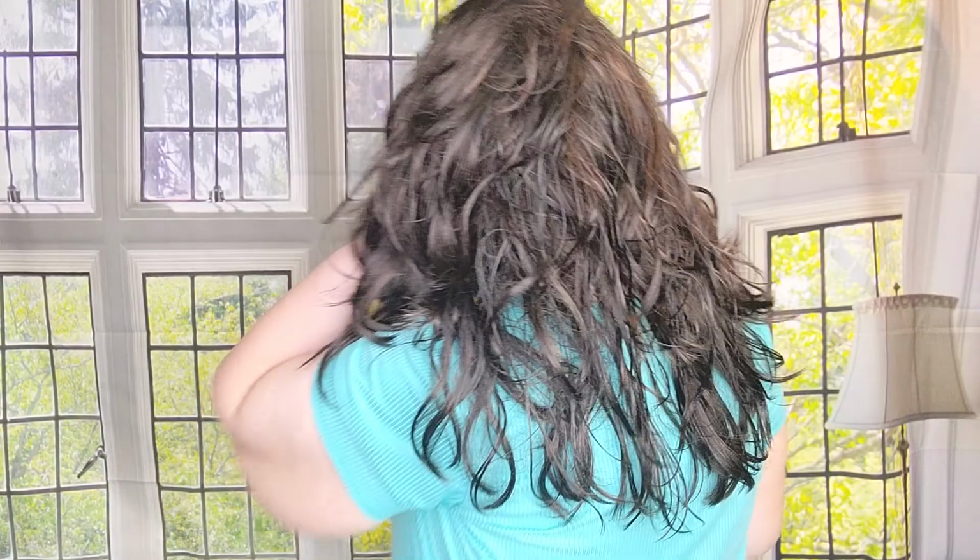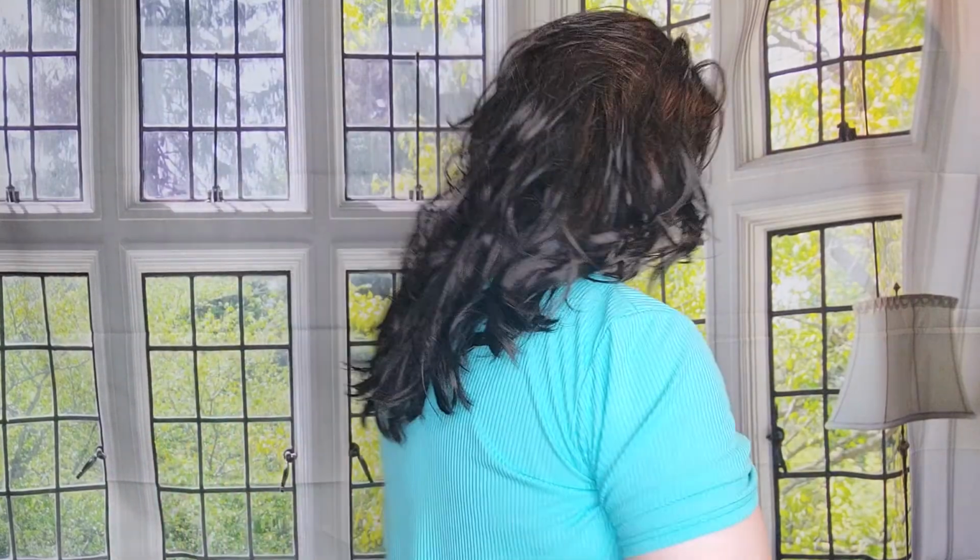I love this curl pattern. I think this curl pattern is absolutely stunning. You could of course do your updos. You could do a lot of things with these. But I mainly just like to keep it pulled back from my face, because I don't like any hair that's flopping in my face. I just prefer to have my face open and nothing there.